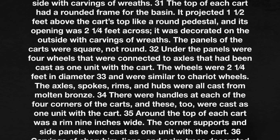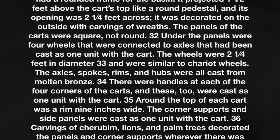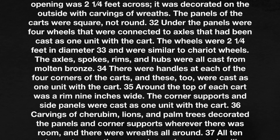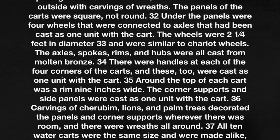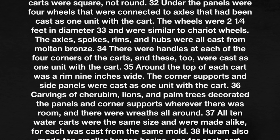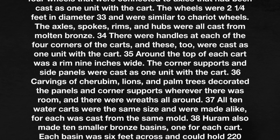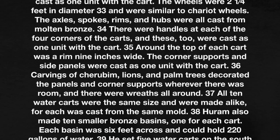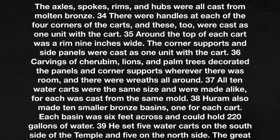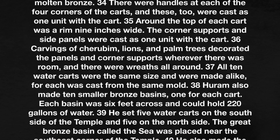Under the panels were 4 wheels that were connected to axles that had been cast as one unit with the cart. The wheels were 2¼ feet in diameter and were similar to chariot wheels. The axles, spokes, rims, and hubs were all cast from molten bronze. There were handles on each of the 4 corners of the carts, and these too were cast as one unit with the cart. Around the top of each cart was a rim 9 inches wide, and corner supports and side panels were cast as one unit with the cart.